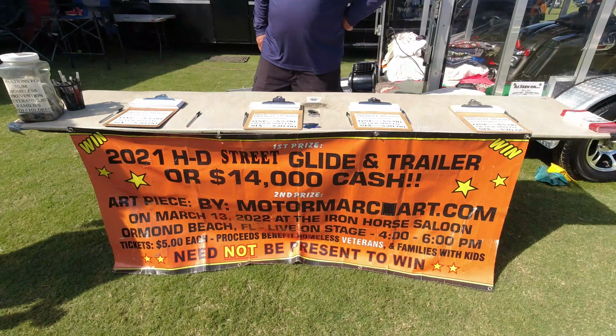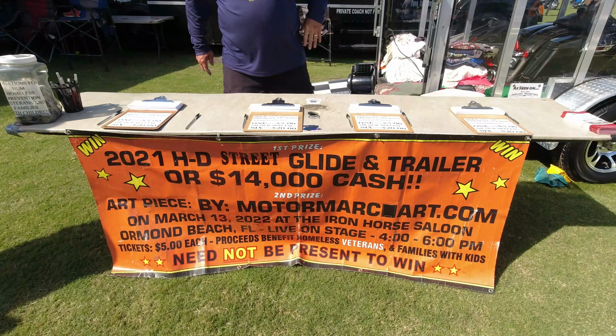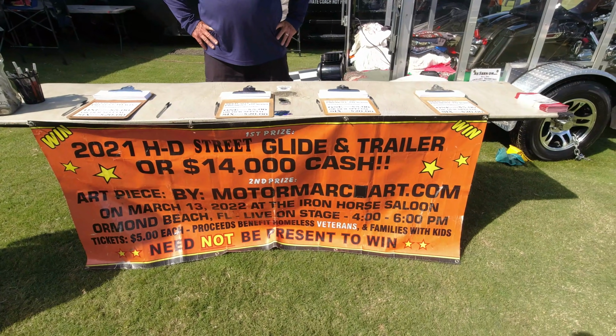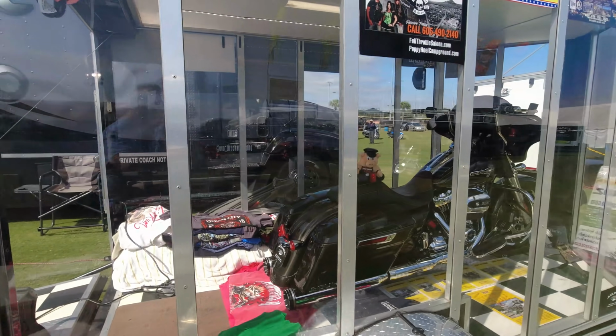Well, here we are at Panama City Beach again. I think this is the 21st or 22nd year here. We've been coming here ever since day one of this rally that started. And that was right down here on the sand, right on Front Beach Road down here across from one of the big condos.